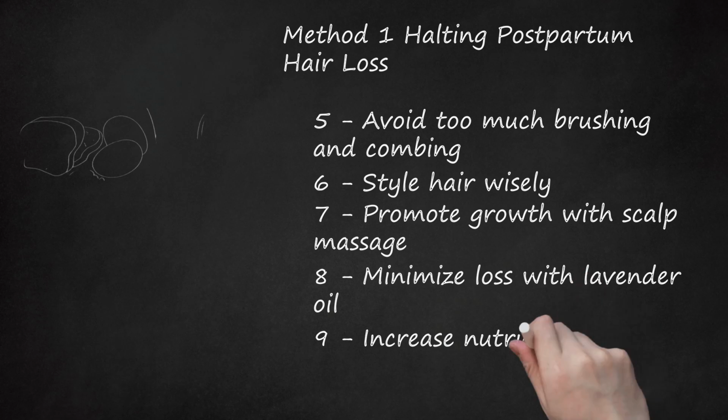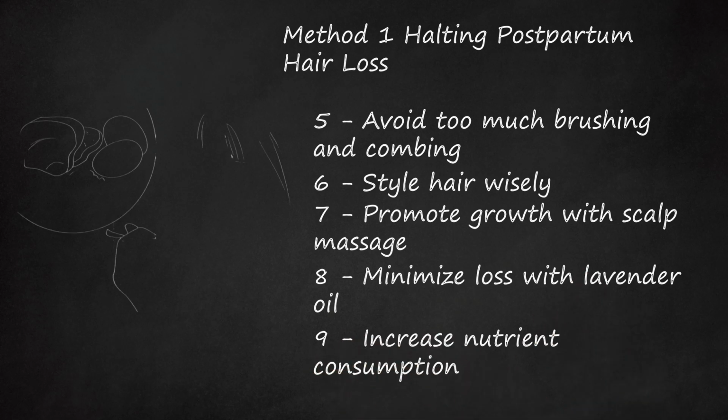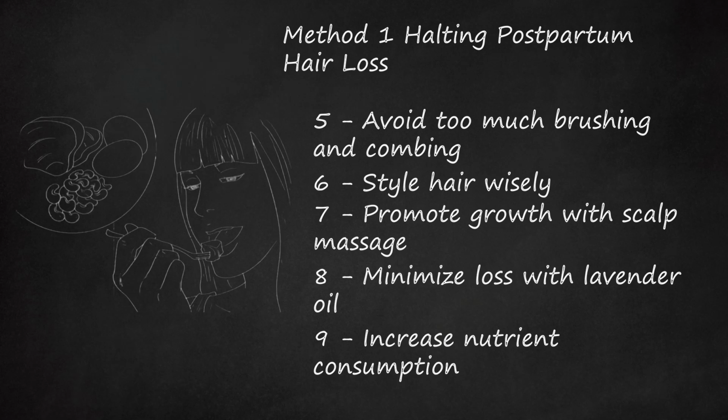9. Increase nutrient consumption. If you are breastfeeding, you need to get enough nutrients to produce milk and maintain your health. Increase your intake of nutrients that can keep you healthy, help you produce enough milk, and may also help your hair stay strong, which may prevent further hair loss. Not getting sufficient vitamins and nutrients can exacerbate hair loss.